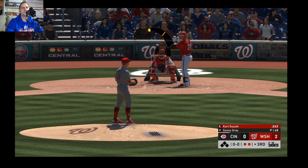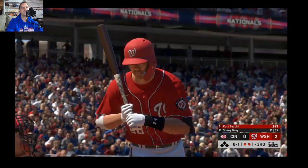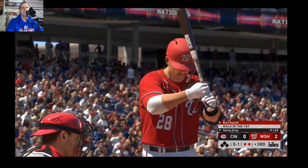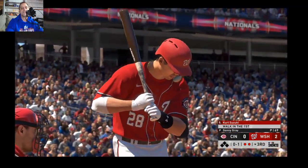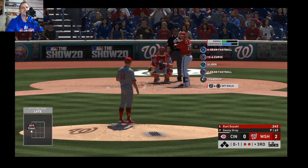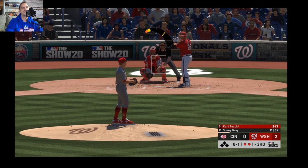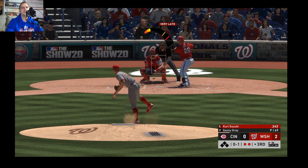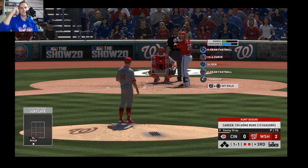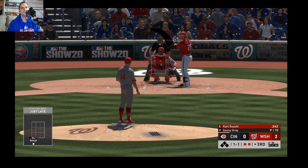So Suzuki steps up here with 2 out and nobody on. First pitch in there for a strike, so nice fastball by Gray. Yeah, that bullpen's going to probably have to get up here before too long. I don't know, honestly, if Gray's going to get past the 5th. And if I can get Gray to the 5th, that would be a win.